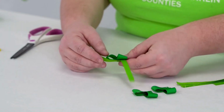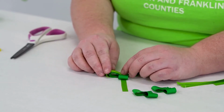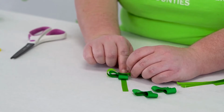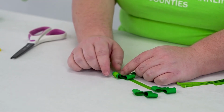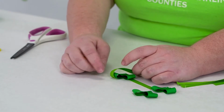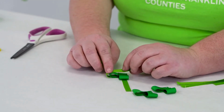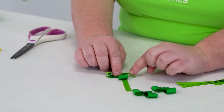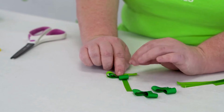Then I'm gonna flip my leaf over and I'm gonna go ahead and bring just like that. Now I'm not gonna pull it super, super tight because I don't want my dark green leaf petal to bend like this. I just want to have it loosely wrapped around. Now, if your ribbon is too long, that's fine, we can trim it afterwards. It's better to have it too long than too short.